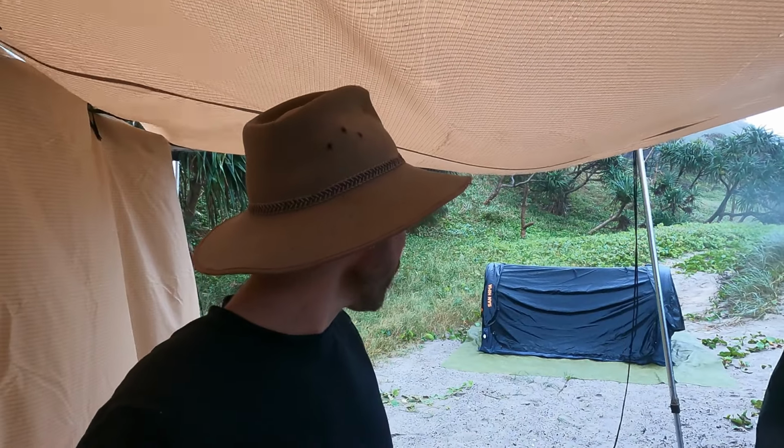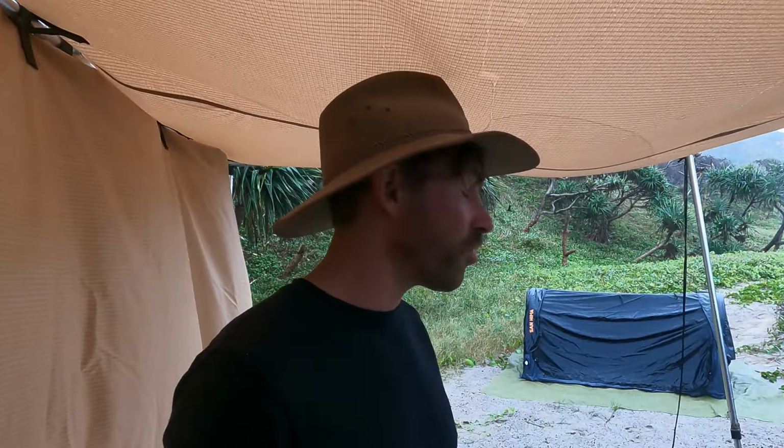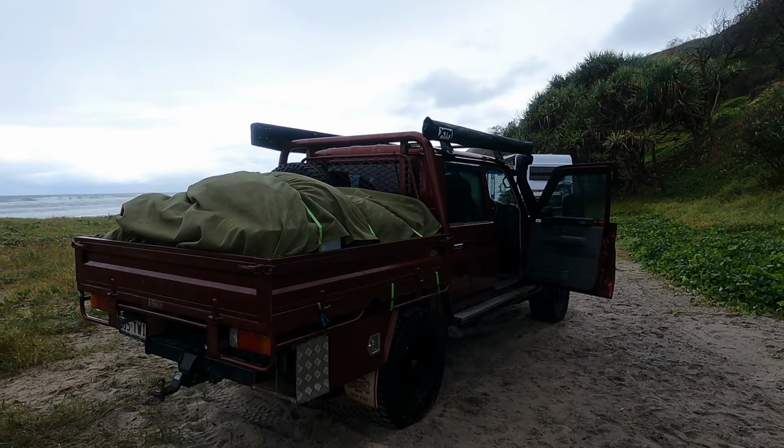So first time I'm going to try it, I'm going to try literally just dropping the tent down and throwing it in the tray. Same with the swag, just drop it down and throw it in the tray.